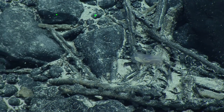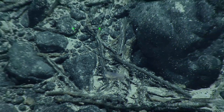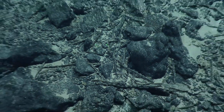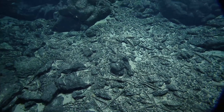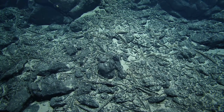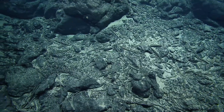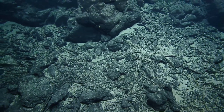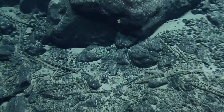Sponge graveyard. Go wide. Sponges could very well be dead many, many years or even decades before they actually fall over. I think this is just a really interesting spot where they accumulate, but it tells you something about the sedimentation rate in this area. Very, very slow. These things are not getting covered up. Go for zoom. Stop there.